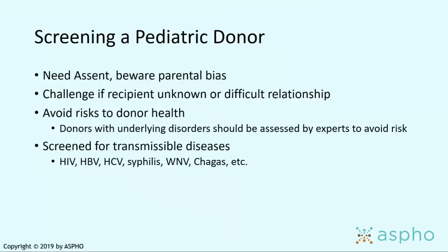So we need to keep in mind a couple of basic principles. Principle number 1, we need assent. So we need to make sure that the child is willing to donate. And we need to be aware that parents are going to be very biased, and sometimes if the child is unwilling or having struggles, the parents will force the child to be a donor.